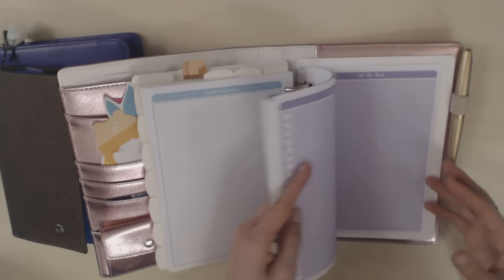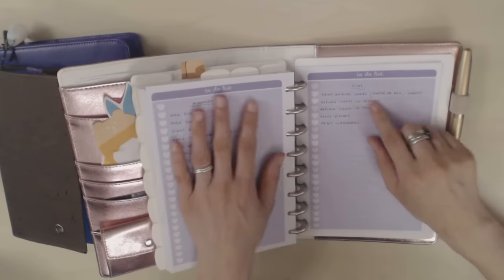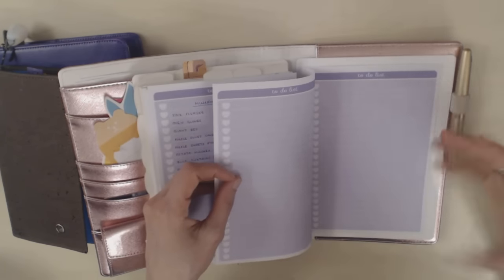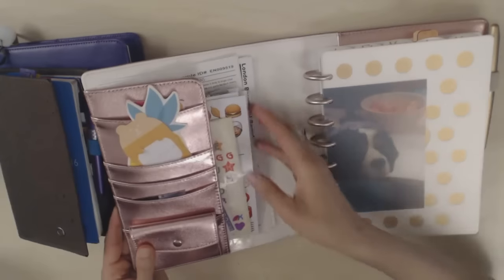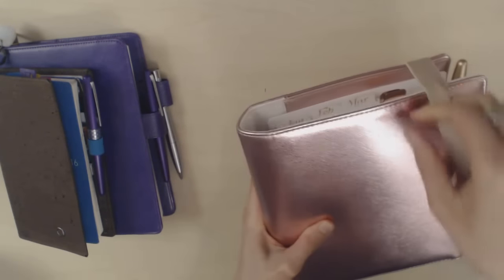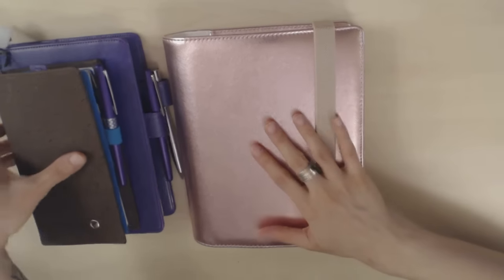Then there are some extra to-do lists, sort of long-term things that we want to do in the flat, like we want to paint our rocking chairs colorful colors, and so I've got those in here. And then I've just got some stickers in the front, and that's the Diva. So I'm really, really happy with this. It's working very well as a combination planner and meal planner.